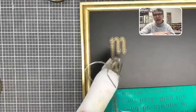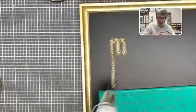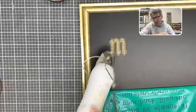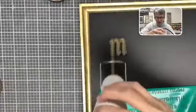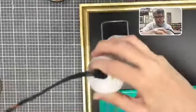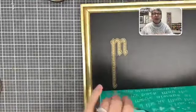Because unfortunately my gun is a heat gun and it does have a heat component. If you put it too close to your transfers, it melts them. A regular hair dryer, especially on the cool setting, isn't going to do that. Mine's a heat gun, not a hair dryer. It's an embossing tool for scrapbooking, although I've never used it that way.